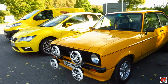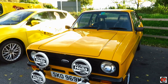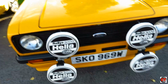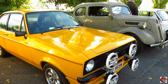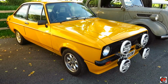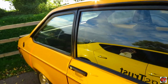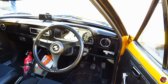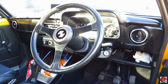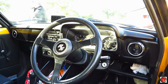Then we have a Ford Escort 1600 Sport. This is one that hasn't been modified. Looks very original. The only modification really looks like these lamps on the front, which I really rate. Very 70s vibrant orange. It matches what I'm wearing today. Hello. The owner has kindly allowed me to have a look into the interior of this lovely Escort 1600 Sport. I'm sure it goes pretty well.